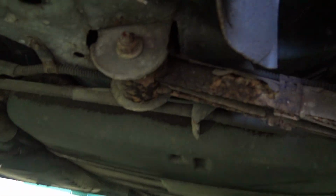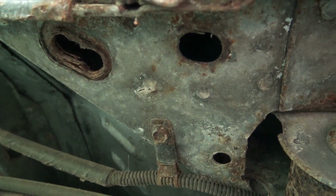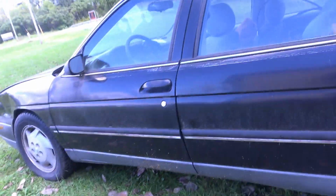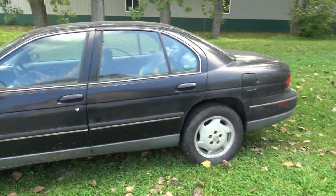And right under here, where the Buick Regals were rotted out. All the Regals I've had are rotted out here. This thing's barely got any surface rust on it. It's unbelievable. And just like that 98 Chevy Lumina, we have another clean W body, and this time it's a 96 Lumina. And I'm very excited for that.